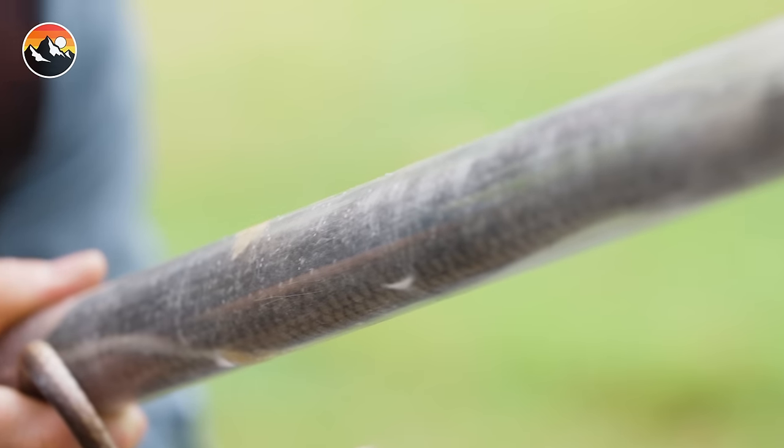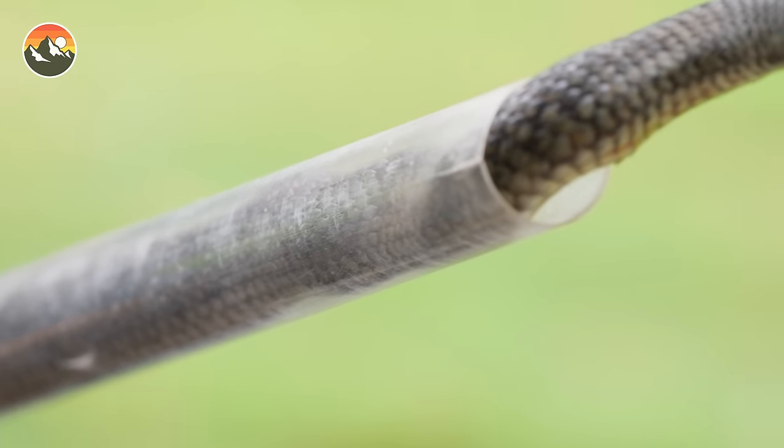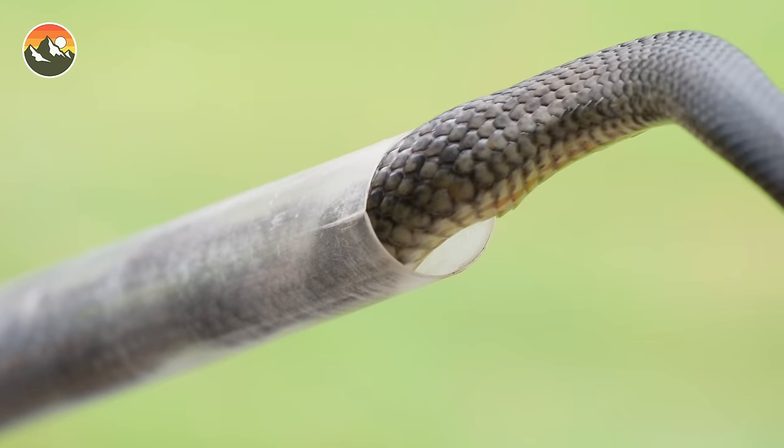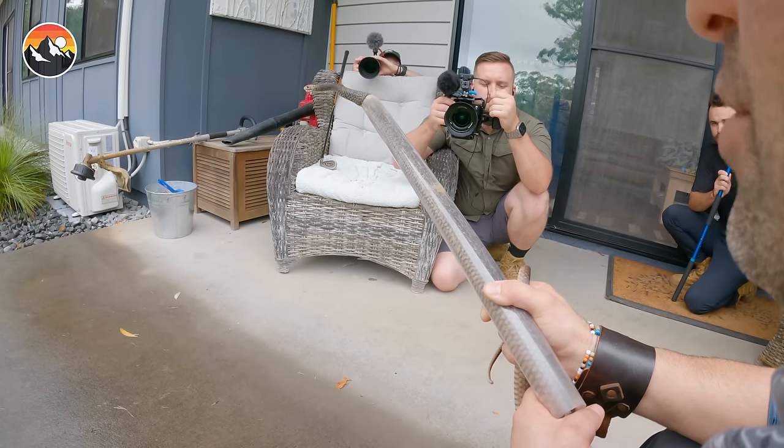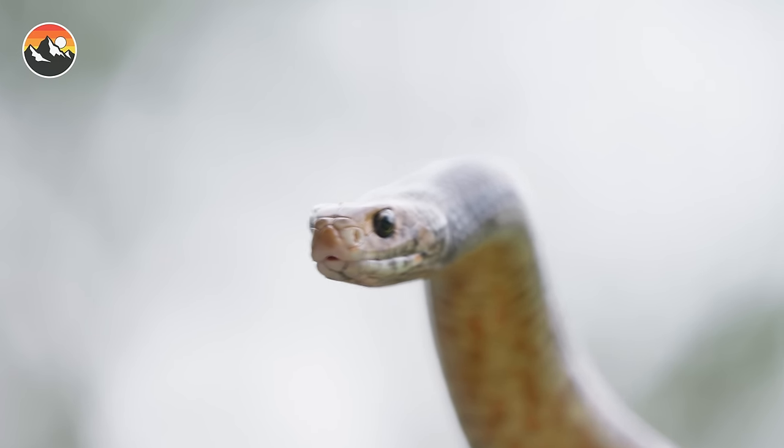Now, the reason for the tube is it keeps me safe, keeps the snake safe, and of course, keeps the entire camera team safe. This is the best way for us to interact with the snake and take a close look at some of its cool features. You can see flicking its tongue out there. It's just sensing the environment.